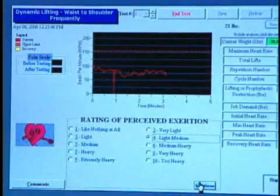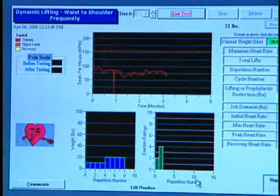So utilizing the BTE technology, we can actually look to see when a person is at the maximum level of performance that they need to be in order to perform the job safely. The BTE system is used to measure function and provide support services.